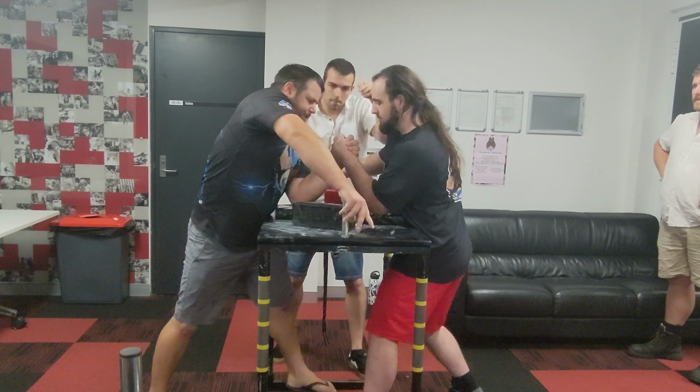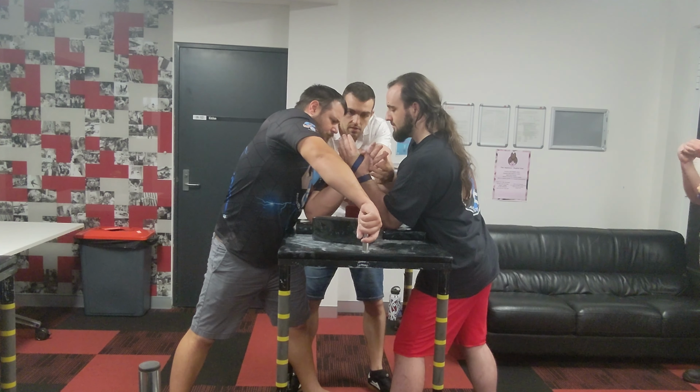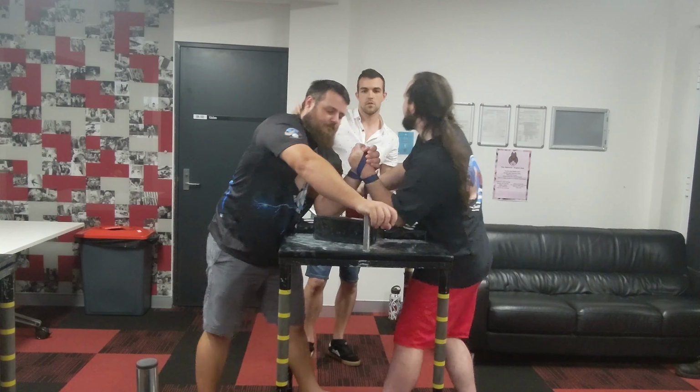So now we're going to left hand. So this is for number 2 in the club. Aiden's been looking very dominant on left arm recently, but Adrian just on another level.